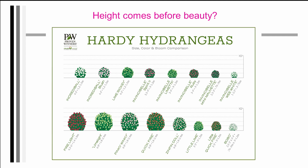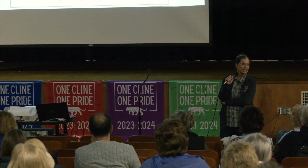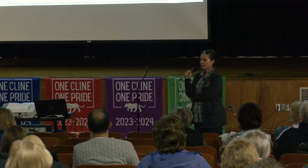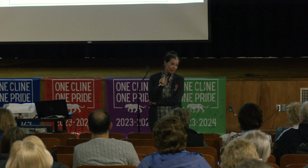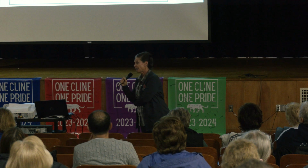How big were your snowball hydrangeas that your grandma used to have? Yeah, huge blooms. How tall were they? I can remember my grandma was in a small urban lot in Springfield, and it was probably 15 feet tall, a huge round shrub. And today's are much, much different than that. And even with Limelight, there's little Lime.